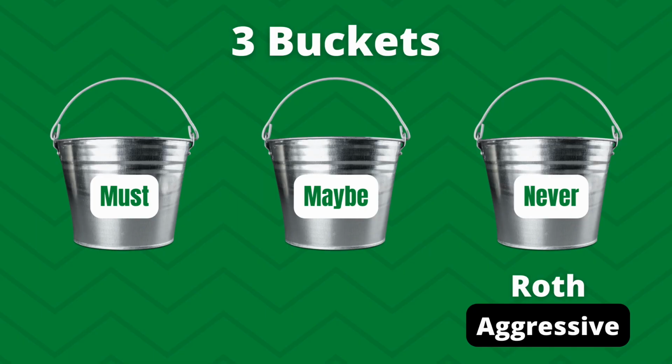Another planning step you could do is not only figure out how much money needs to be in each bucket, the must spend, the maybe spend, and the never going to spend, but you can also line up the types of accounts that you have that pair well with it. As far as tax planning goes, the never-going-to-spend money makes sense to have be Roth money.